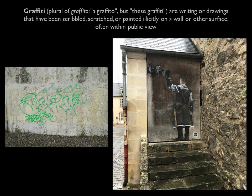On the right is actually a piece of rather lovely graffiti, I think, from Bayeux. I took that in Normandy last year, just outside the museum, in fact. And there we have a Norman knight spray painting one of the scenes from the Bayeux Tapestry on a wall.